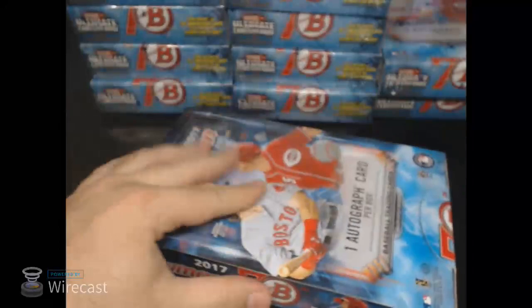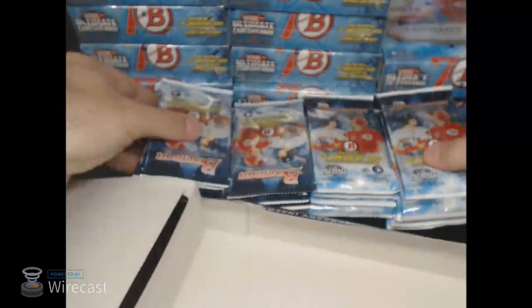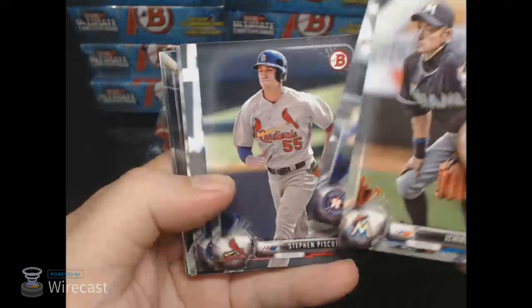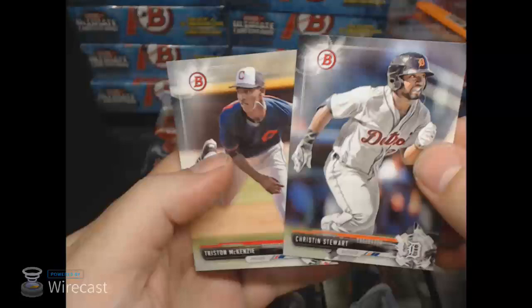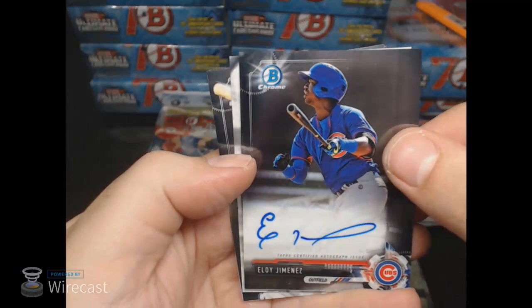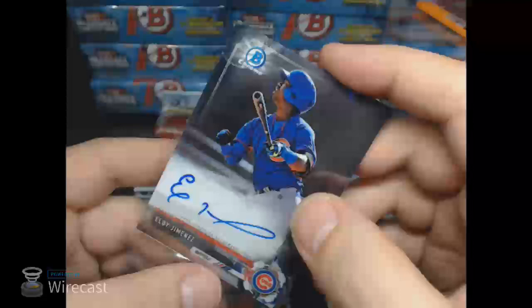So being a hobby case, we should expect to hit probably an orange paper or two. Probably an orange refractor, non-auto or two. And hopefully another orange refractor auto or better. Devers, Chrome. Bowman, Chrome. Kyle Tucker, there's our first Eloy. Eloy Jimenez, base auto. Nice clean one, though. Eloy spot is on the board.